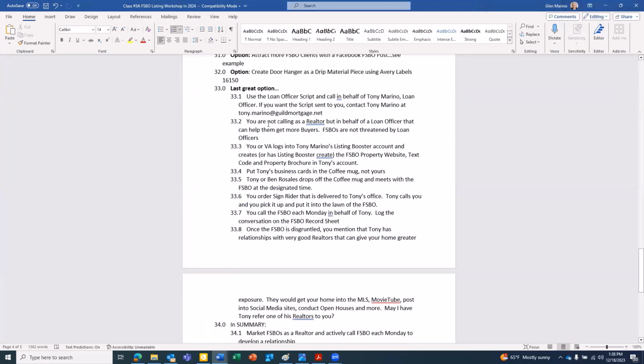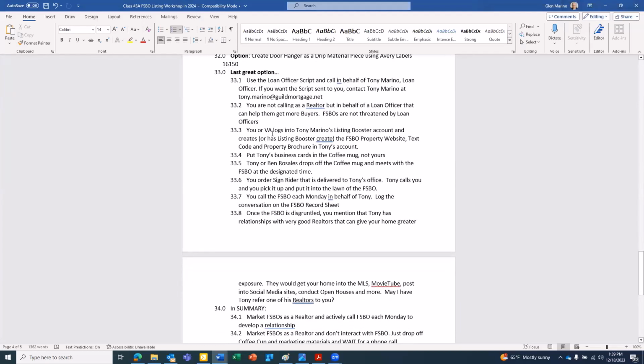You'll use that script. You're not calling as a realtor, but on behalf of a loan officer who can help get more buyers. The FSBOs are not threatened by the loan officer. You or your VA logs into Tony's Listing Booster account and creates, or has Listing Booster create, the FSBO property website, the text code, and the property brochure in Tony's account.